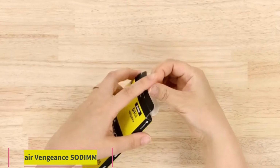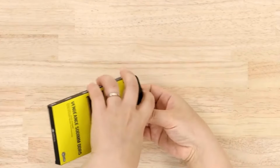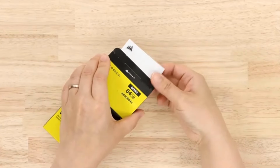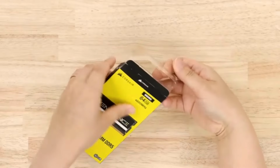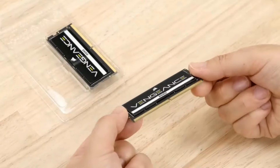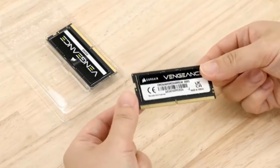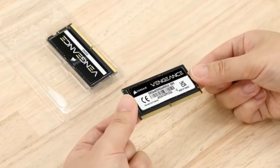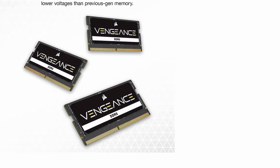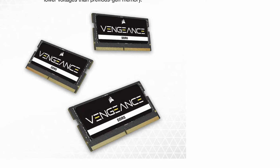Number 2. Corsair Vengeance SODIMM DDR5. Got a work or gaming laptop that's starting to show its age? The Corsair Vengeance SODIMM RAM can be a great, affordable way to upgrade your laptop. You can configure bundles with up to 64 GB of memory, making it great for content creation, animation and video editing, and high-end gaming. The RAM supports both Intel and AMD chipsets, as well as plug-and-play installation.